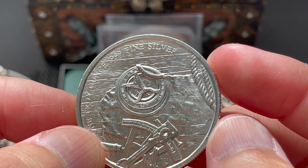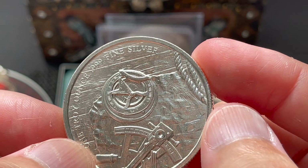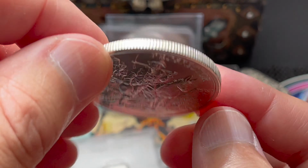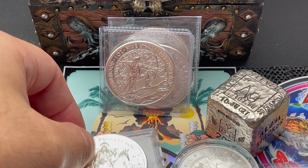Let me see. So these have different obverses. This one's actually pretty neat. I'm not 100% sure how this one works, but I'll have to do some research on that. So we'll do with that.